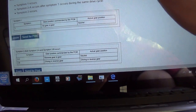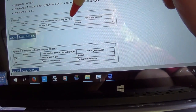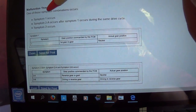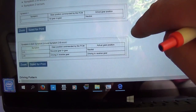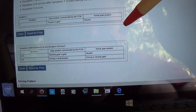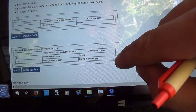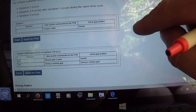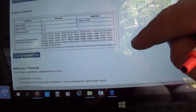One of these symptom combinations occurs. So either we put in gear and the actual gear position is neutral. That will set this code, right? Symptom 1. Symptom 2A occurs after symptom 1 occurs during the same drive cycle. Symptom 2A is reverse gear and you're still neutral. Okay, that's definitely what's going on. You put it in reverse and it kind of waits, and then it goes bam into reverse. So that fits. And then 2B, driving in reverse gear. Okay. Interesting.